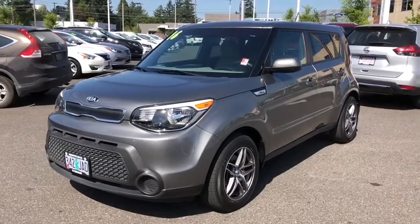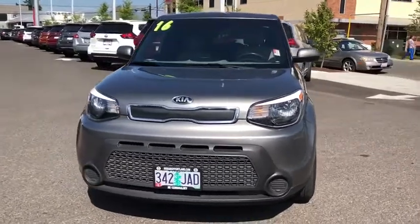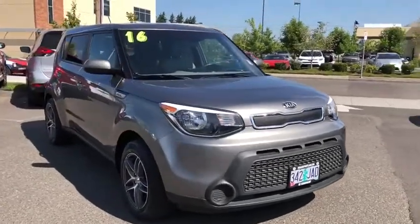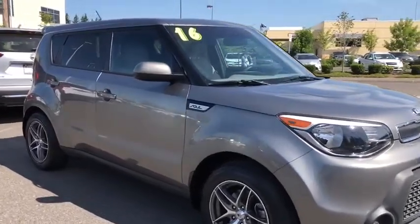2016 Kia Soul. The Soul is quick and ready with its innovative, catchy style, a sharp, roomy, and well-fitted cabin, and a comprehensive list of safety and fun features. This vehicle has less than 20,000 miles. Here are some of this vehicle's great options.